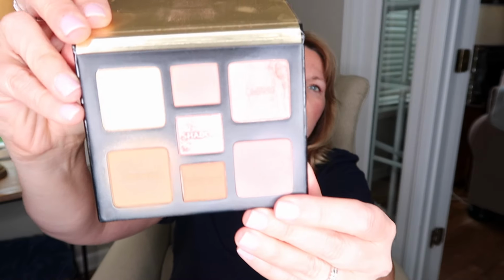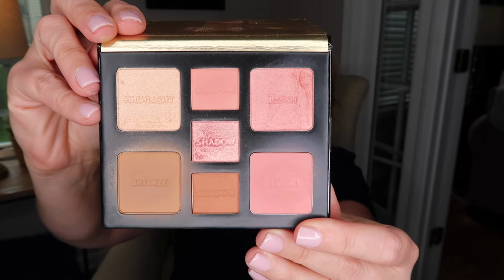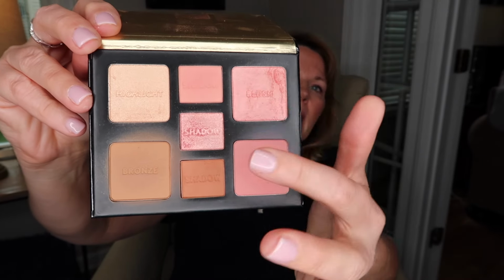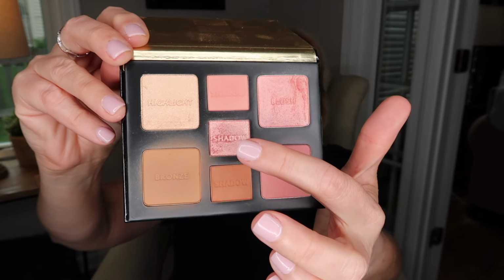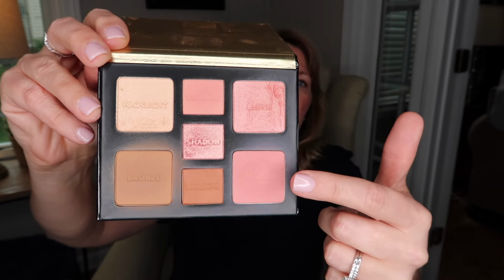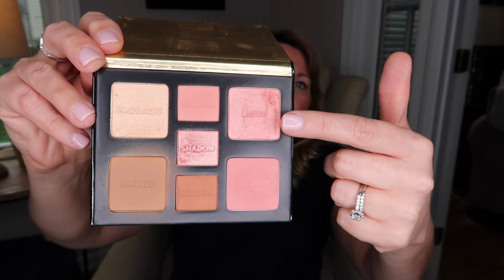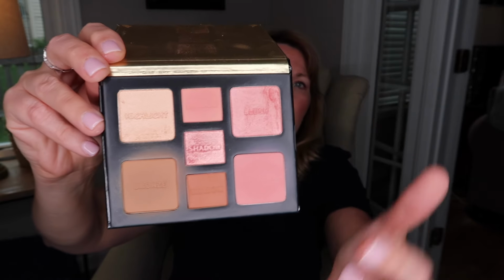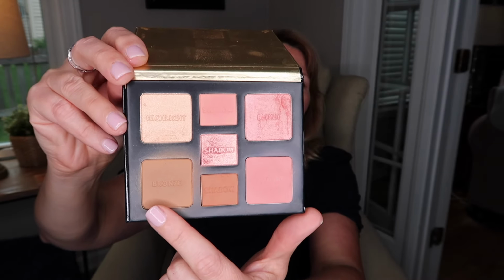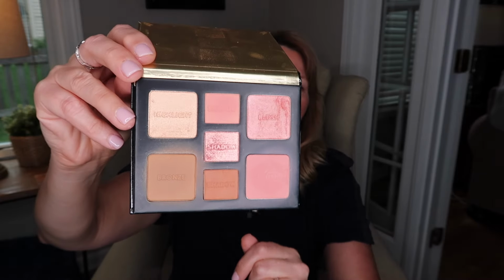Let me open it up and show you the pretty colors. So if you are similar skin tones to me and you love these neutral eyeshadows, you get 3 shadows. There are 2 mattes and 1 shimmer. You get a really pretty regular blush. This is more of a shimmery blush. I guess I kind of call this a blush topper here. Then you also get a bronzer, which is a really nice shade, and then also a highlighter up here.